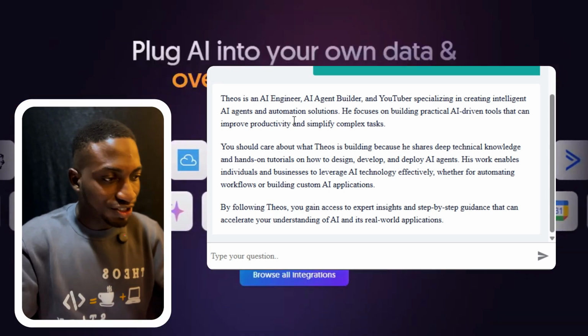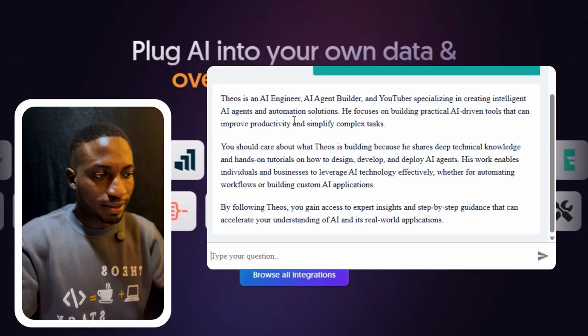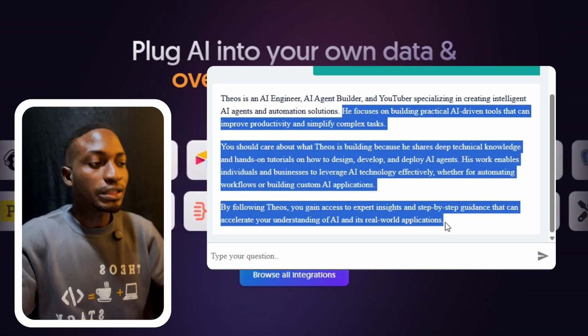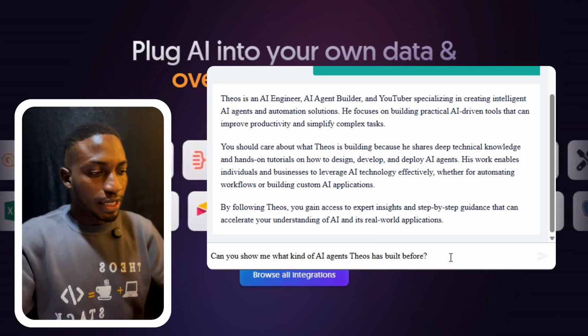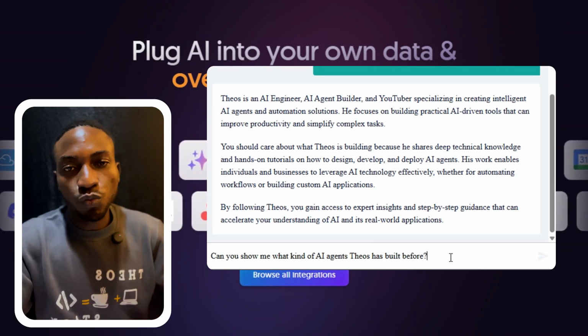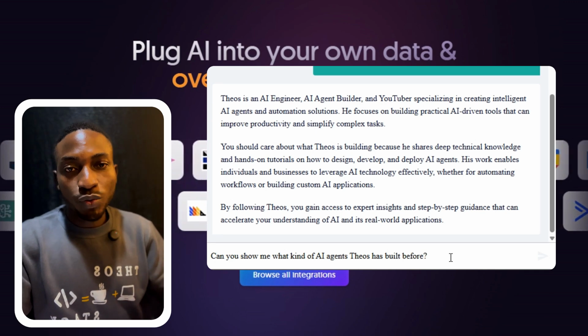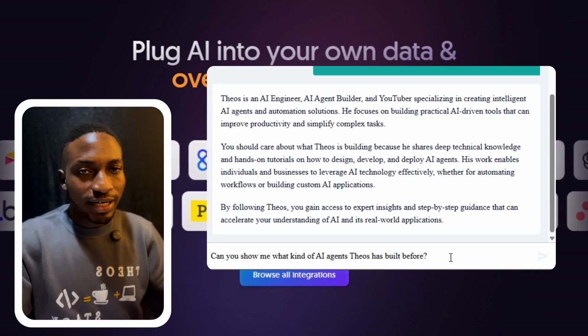Teals is an AI engineer, AI agent builder, and a YouTuber specializing in creating. This is actually a perfect response according to what we trained this AI to do. So I'm going to ask it the second question. It says, can you show me what kind of AI agents Teals has built before? This actually works best for people who work with clients and want the client to see what they've done before, share their portfolio and the things they've built.